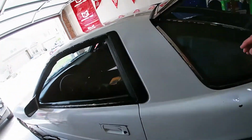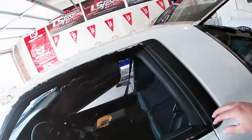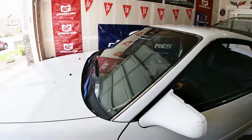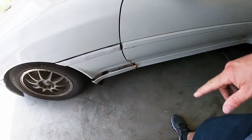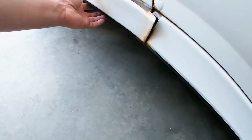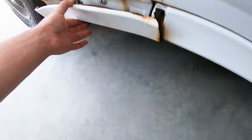Let's see. That one I don't think I'll be able to do much with. Really, the rest of this trim is all still fine, but I don't know what we'll be able to do with this part, because this bracket right here is completely rusted off. I could literally only self-tap her through, but everything's pretty much wrecked on that flap.